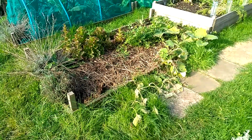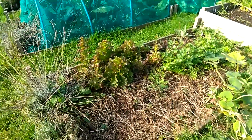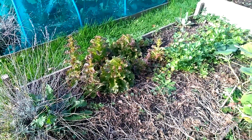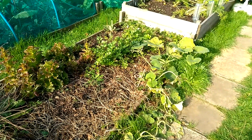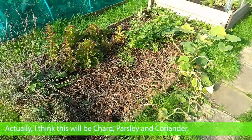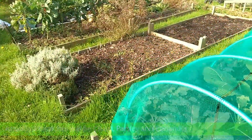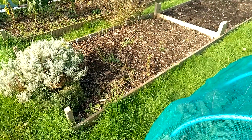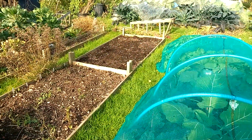It's got some celery in there, so I think I'll be planting around the celery. But as you can see, whilst we've been away, the salad leaves have gone to bolt, so we'll be using those up. The celery will stay in, and what I'm thinking of doing is planting broad beans into here. And then moving over further, this bed that had the peppers in and some dwarf French beans. The bed over there is going to be our garlic bed for the year.